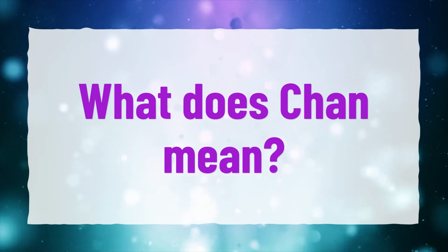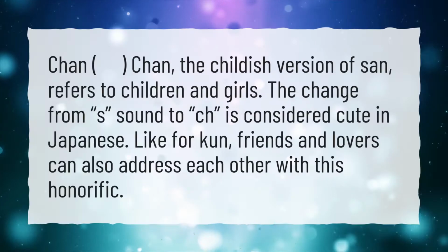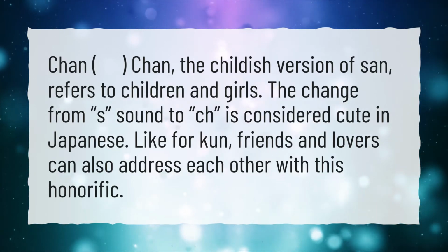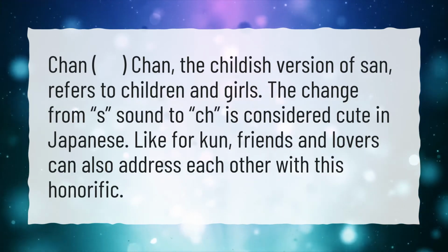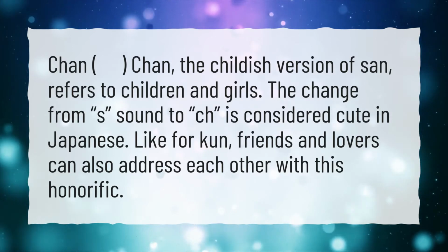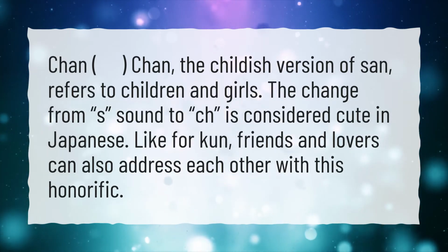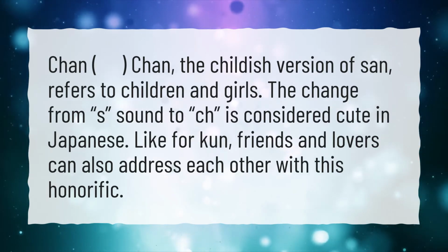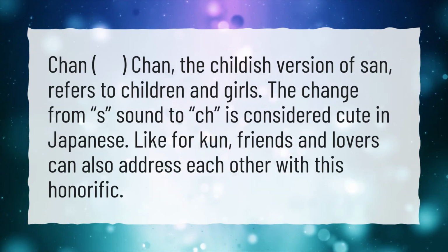What does Chan mean? Chan, the childish version of San, refers to children and girls. The change from S sound to CH is considered cute in Japanese. Like for Kun, friends and lovers can also address each other with this honorific.